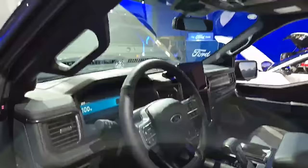RX450H Plus. Lexus. And this one is GX550, 2024 Lexus GX550 prototype. Every seat is the best seat. Well, these suitcases don't look super big, but okay. This is TX550H Plus.